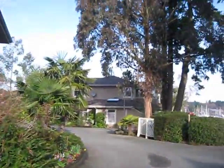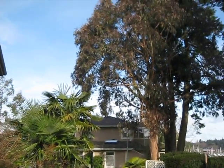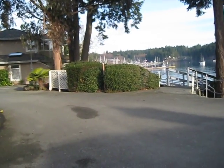So there you have it, folks. A late March day on Salt Spring Island, Canada. And there's the Pacific Ocean. No, that's not a lake. And those are Ceanothus, California lilac bushes in there.